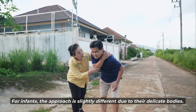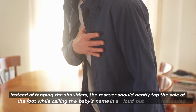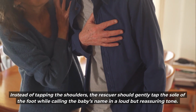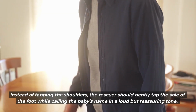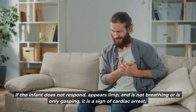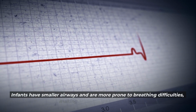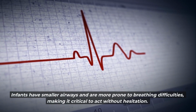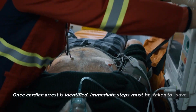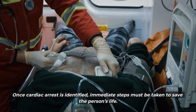For infants, the approach is slightly different due to their delicate bodies. Instead of tapping the shoulders, the rescuer should gently tap the sole of the foot while calling the baby's name in a loud but reassuring tone. If the infant does not respond, appears limp, and is not breathing or is only gasping, it is a sign of cardiac arrest. Infants have smaller airways and are more prone to breathing difficulties, making it critical to act without hesitation. Once cardiac arrest is identified, immediate steps must be taken to save the person's life.